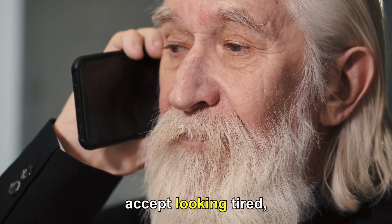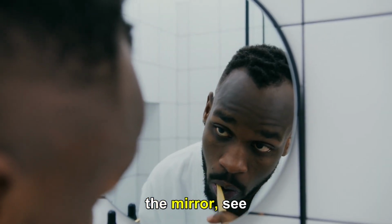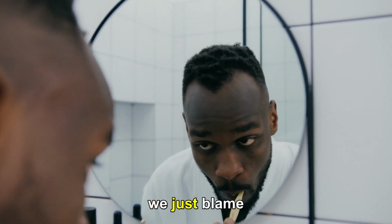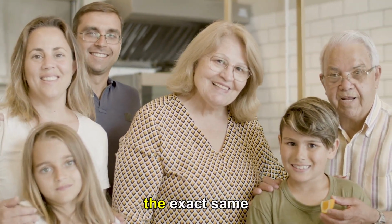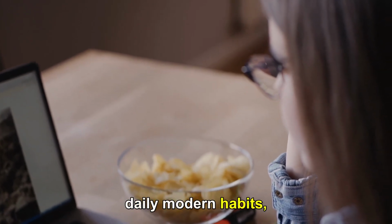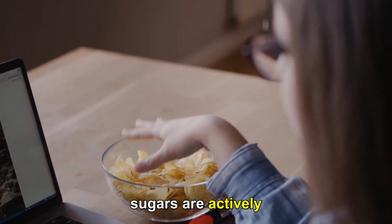Most people accept looking tired, gray, and worn out as just a normal part of getting older. We look in the mirror, see the bags under our eyes, feel the stiffness in our knees, and we just blame genetics. We tell ourselves that our parents aged this way, so we are destined to do the exact same thing.